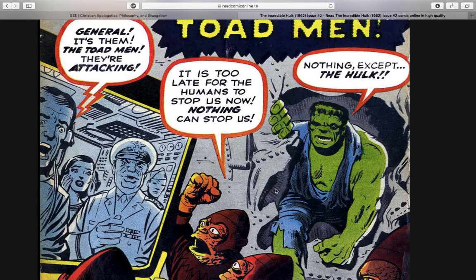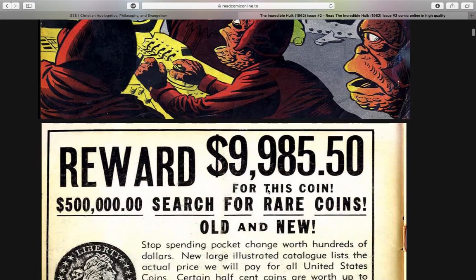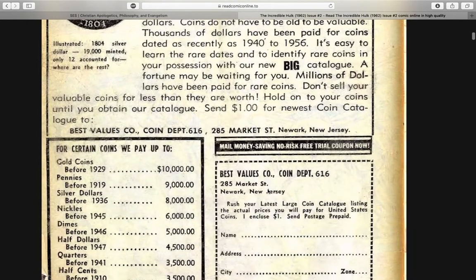And so, what's interesting is that when they were putting the color on this issue, they accidentally put green on the Hulk's skin instead of gray, like in issue number 1. And then when Stan looked at the issue, he's like, huh, I actually do like Hulk's skin being green. He actually looks like a monster. And so that's how they stuck with the green Hulk. So that's your little trivia fact of the day.